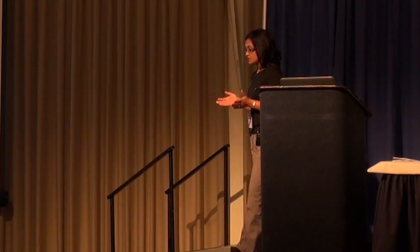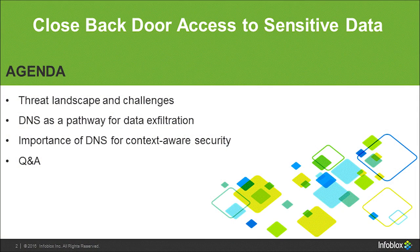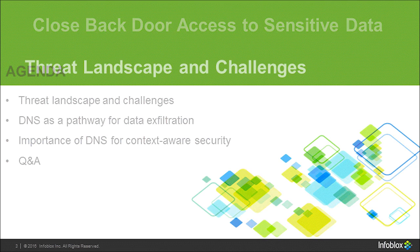So what I want to talk to you about today is how attackers are actually using this to their advantage, taking advantage of this DNS loophole to not just attack your infrastructure, but also to get to your sensitive data. We'll take a look at some of the different ways they do that. And then I also want to talk a little bit about the importance of DNS data and network context to improve security in your agency, in your organization.